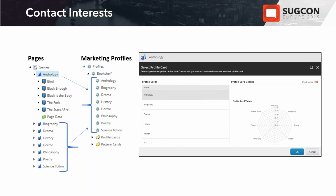As a user visits the genre page, or a book underneath the genre page, he will get points for that specific genre. Visiting the genre and getting the points is out of the box in Sitecore, but visiting the child page and getting the points is something we customized, because it's not out of the box. And of course, you don't want to go to each individual book and add these pattern cards or profile cards. That wouldn't be practical. That's why we needed that customization.